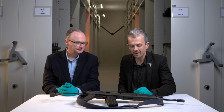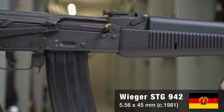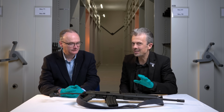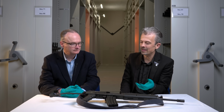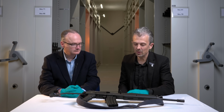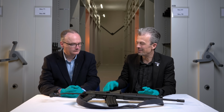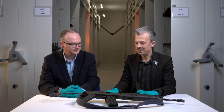So this is the Wieger StG 942, and it's developed, it looks quite different. Very. It's developed in 5.56 millimeter, famously a NATO cartridge, the cartridge that replaced many NATO nations' 7.62 rifle cartridge that we were talking about in the G3 episode. So time has moved on. This is developed from 1981 to sort of mid-80s, goes into production in 1988, and we're getting quite portentous here with some of these dates. And it stops production in 1990.